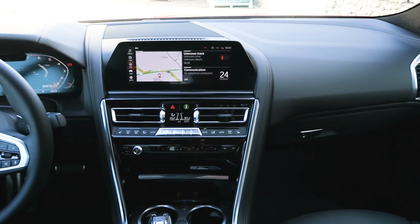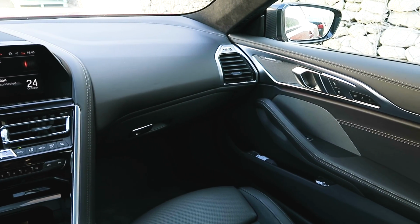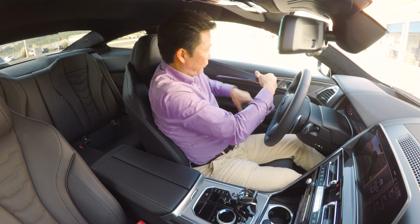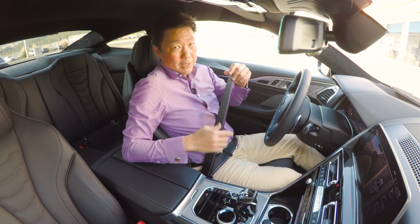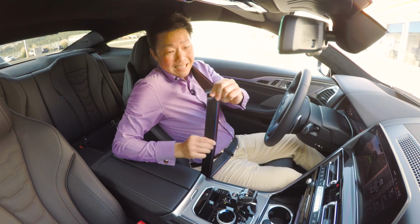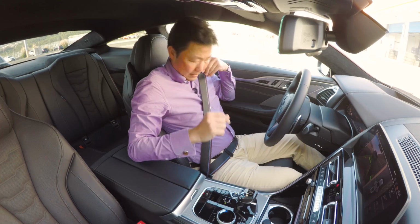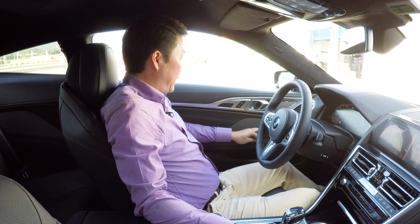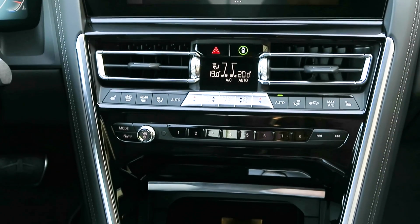And if there's one thing, it's a real nitpick here, is the reach back to get the seat belt. It's an awkward crane that you kind of have to pull through. They should have just thrown together one of those seat belt presenters that they have in other cars. But once you do have the seat belt, you get these really nice stripes on here, the BMW M stripes that are sewn right into the seat belt. It's a nice touch.